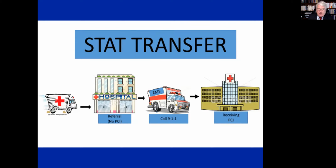The ED physician, using stat transfer processes that have to be prearranged in the community, could call 911 and the EMS would arrive at the referring hospital, pick up the patient, and bring them code 3 to the STEMI receiving center to undergo primary PCI. This model could be used for stroke transfer of patients, trauma patients, etc. So we see that these kind of process changes go along with all the technology changes that we're seeing, and thus we expect to see many more procedures undergoing in the cardiac cath lab.